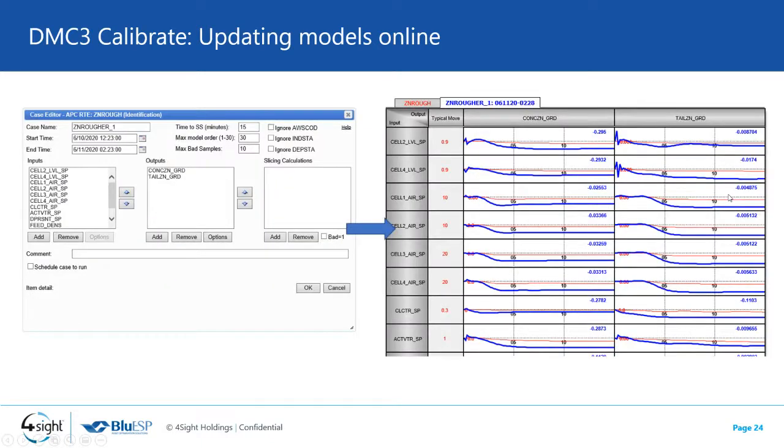Following that, we can set up a case for model identification. Here we can set the time range that we would like to do the model analysis over, as well as which variables we would like to include. If we suspect that the process time to steady state is different from the original controller, we can change it here, as well as set the maximum model order for the state space models.